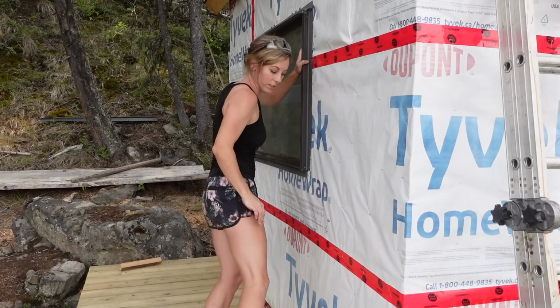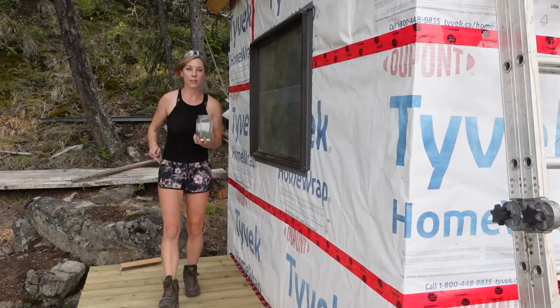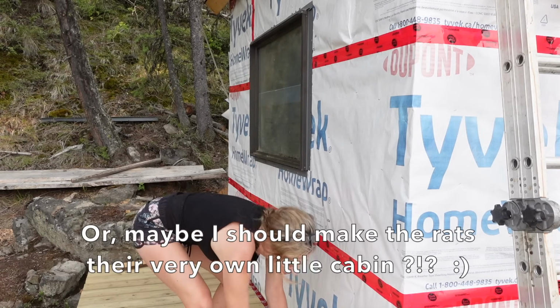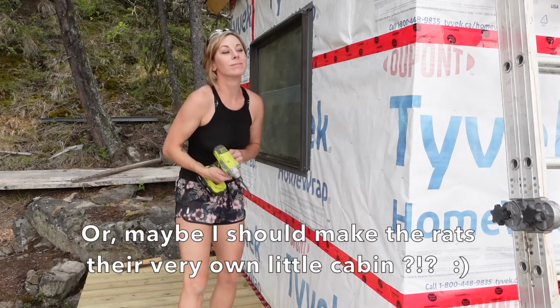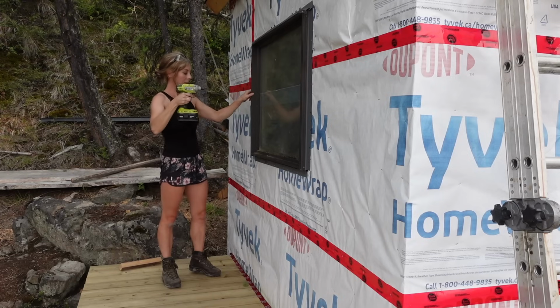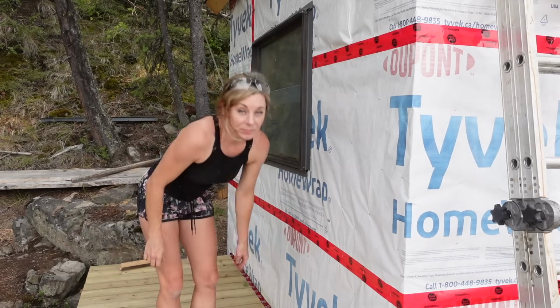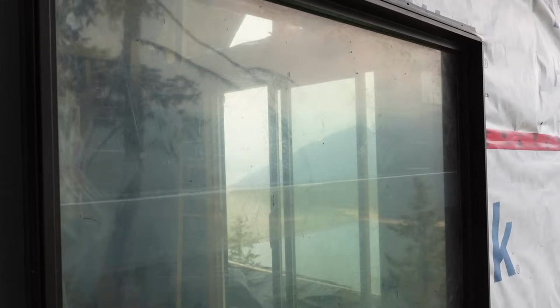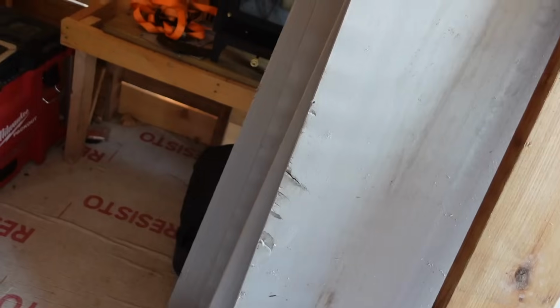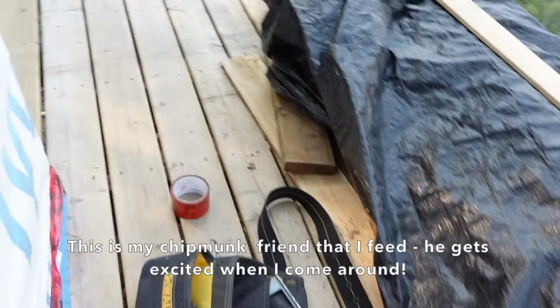I'm just going to put some screws in, hold it in. Maybe that's going to have to be the outside bar. There. It's not going anywhere. I hope. That's kind of exciting. There you are. Come on, out you go. There you go.